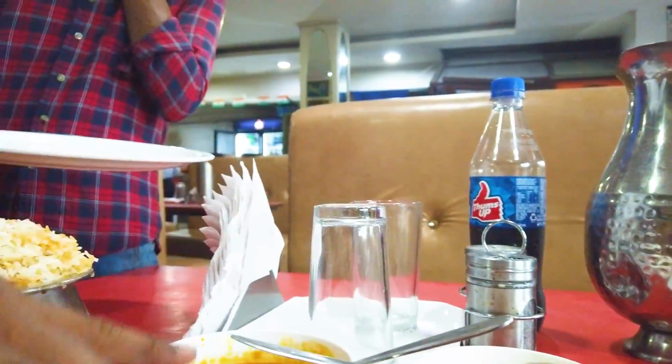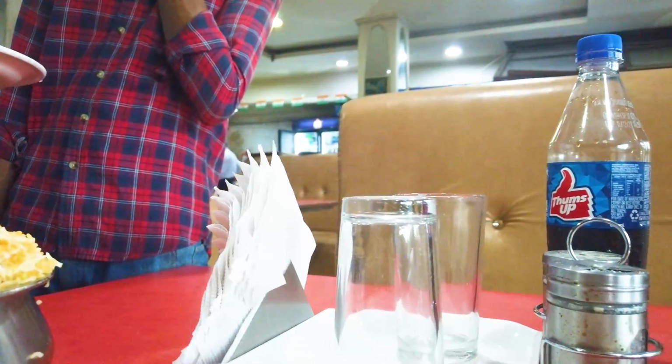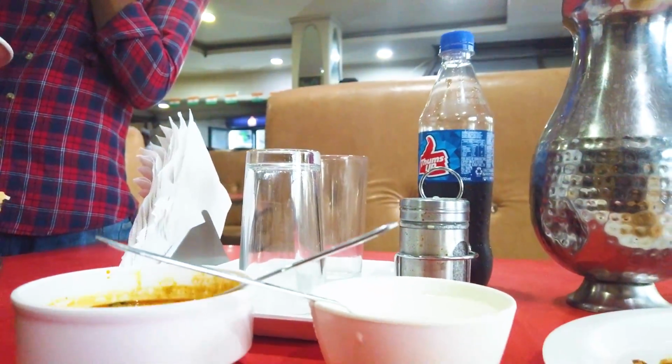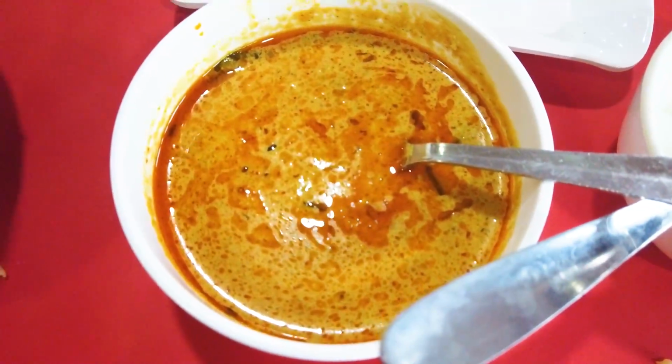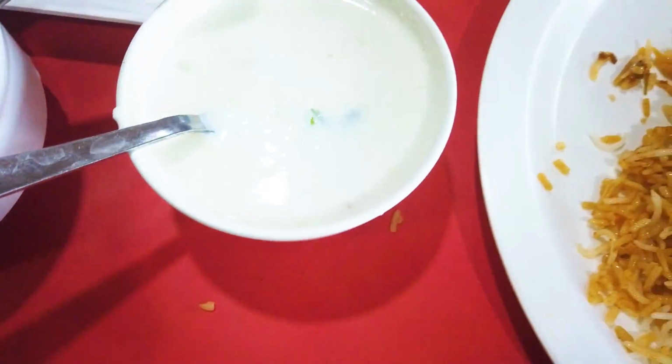What is this? Mirchi salan, sir, and kadi. This is mirchi salan? Yes. Oh, and this is? Kadi. Curd. Okay. So that's it. This is mirchi salan, which they will serve with biryani, and this one is a curd.